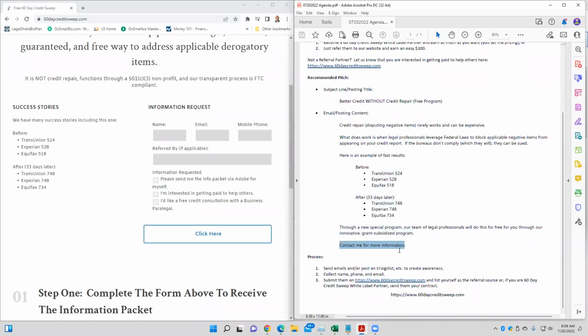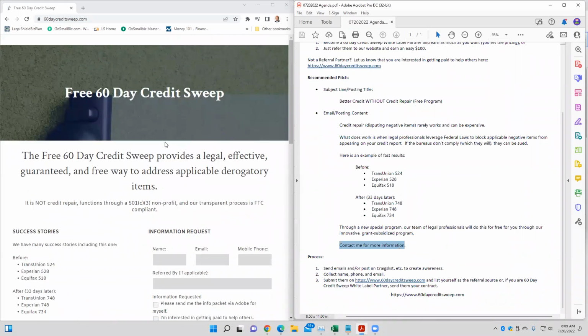Now we get down to the call to action. So of course, the call to action could very much differ based upon what you're doing. So let's say that you work with Scott Stroud, you have your own site that looks just like this. What would be your call to action? You would direct them to your site, right? But let's say that you don't have your own site, which is okay, then it could be just this: contact me, meaning you, for details. And we'll get to the process in a moment.